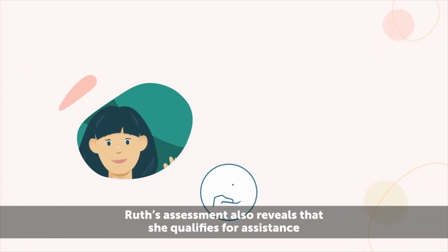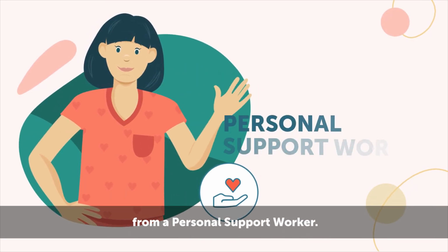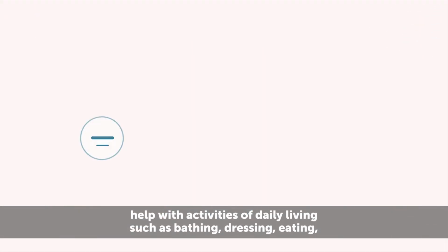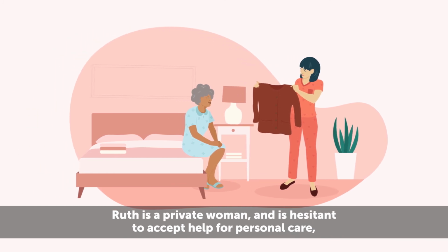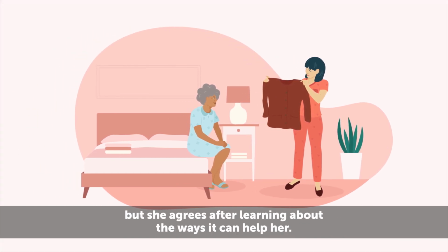Ruth's assessment also reveals that she qualifies for assistance from a personal support worker. Personal support workers, or PSWs, help with activities of daily living, such as bathing, dressing, eating, and taking medications. Ruth is a private woman and is hesitant to accept help for personal care, but she agrees after learning about the ways it can help her.